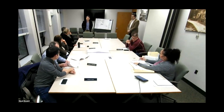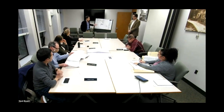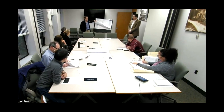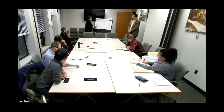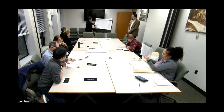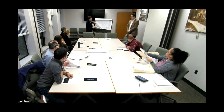So my name is Nick Faustini, representing the application for 778 on Lake Road. At the last meeting, there were some recommendations about alterations to the exterior facade. I'll skip through the pages. What we propose is those recommendations to alter the front door.